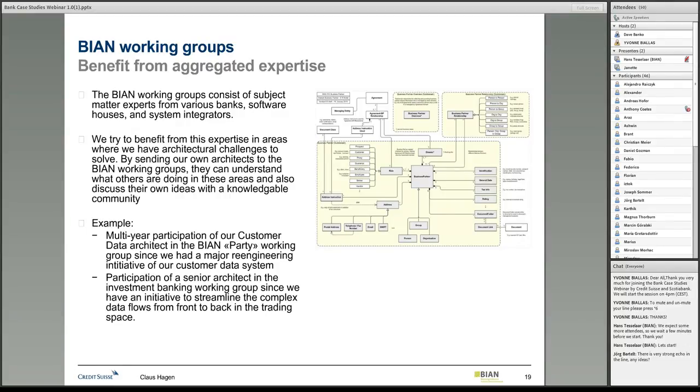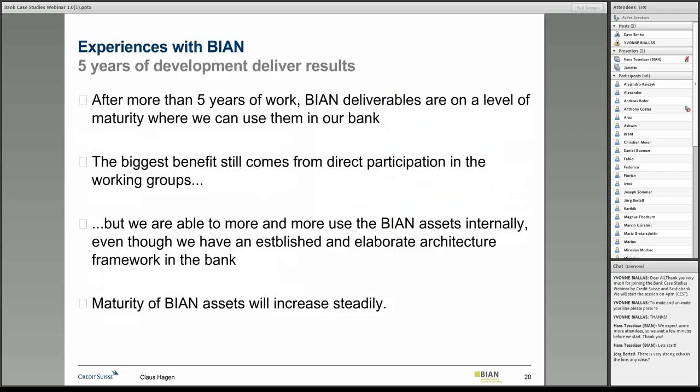This is my summary slide. After a bit more than 5 years of BIAN, my impression is BIAN has reached quite a good level of maturity, and the deliverables that we have today are on a level of maturity where they can be actually used even in a bank where there is already quite some investment into SOA and a large number of services. I have to say though that the biggest benefit still comes from the direct participation in the working groups.